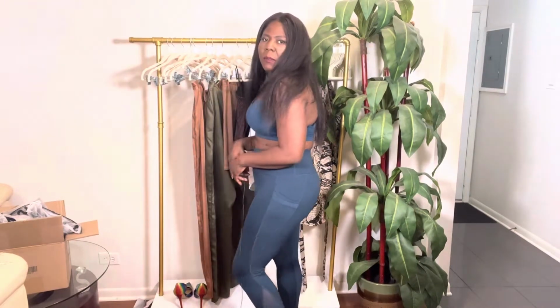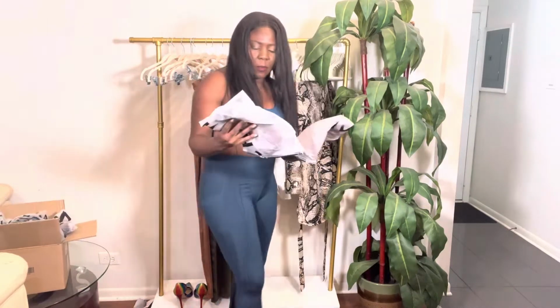This is the next one. I'm not going to be keeping them. I'm wearing the sports bra and then the pants. It does have pockets. Yeah. I'm not going to be keeping it at all. No. So on to the next one. The brown one. I couldn't find the exact top to go with this one, so let's hope it goes.